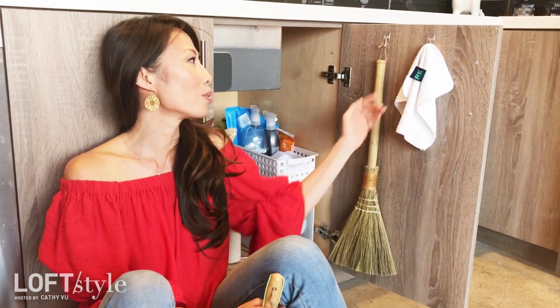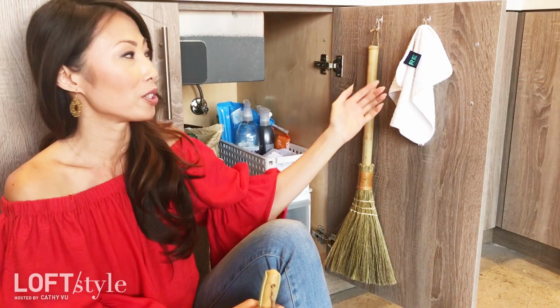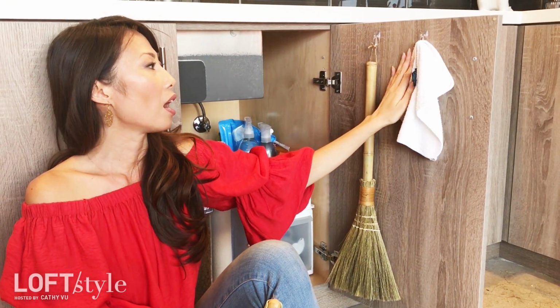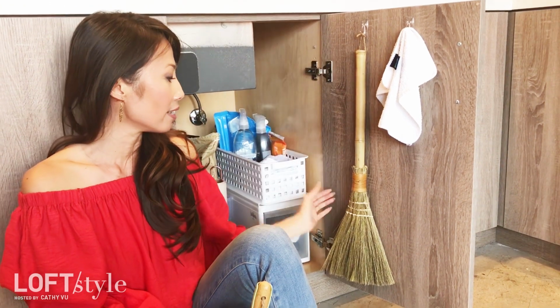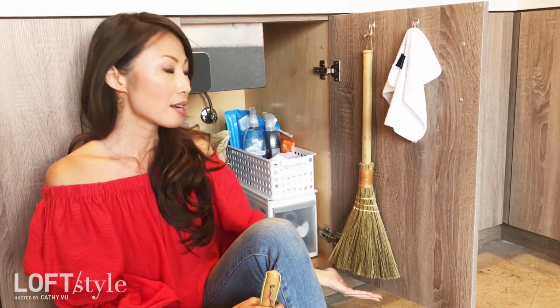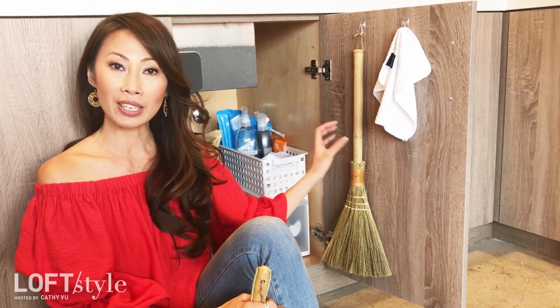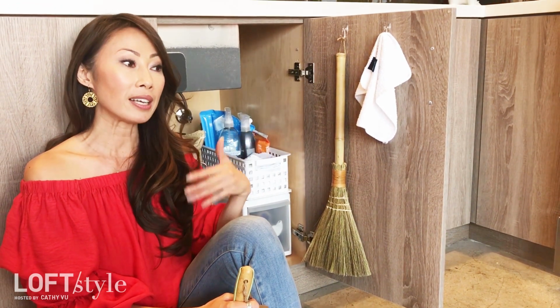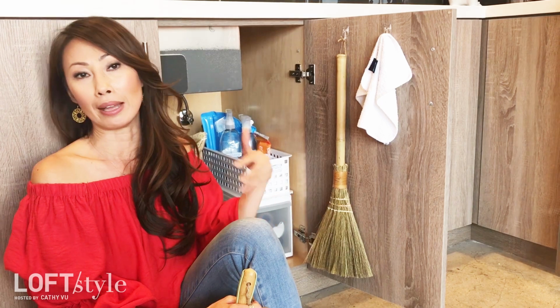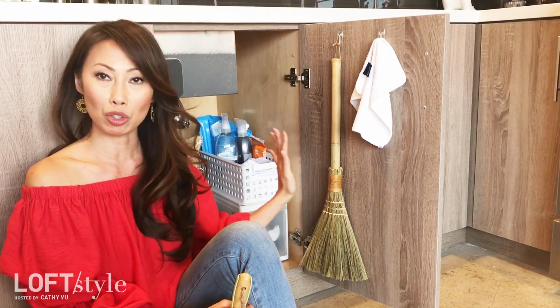And of course I use these hooks so much, these Command strip hooks that I buy from Target. And this just hangs inside. And it's actually the perfect height for my cabinet. And so whenever I need a broom, it's right there. And it's out of the way, so I don't need a closet just for like mops and brooms. This is just good enough.